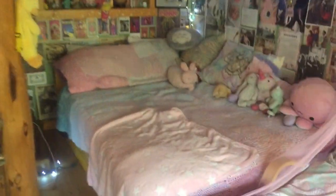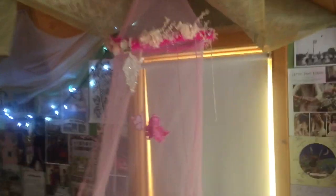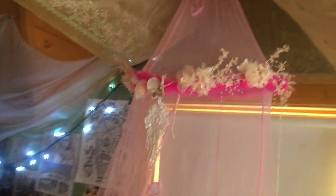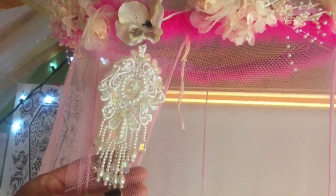But first, let's talk about my bed and my bed area with this chair thing. I have this really cool curtainy thing. I found this at the dollar store, this pink tulle, I don't know what you call it, like a mosquito net. I added these flowers to it. I already had the fluff and this cool embroidered thing.